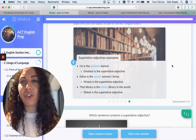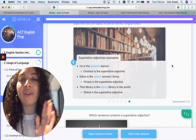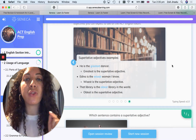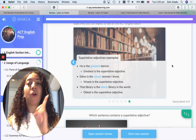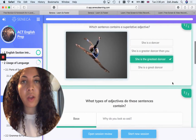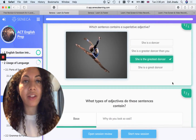Edina is the strangest name. No, Edina is the wisest woman I know. And finally, that library is the oldest library in the world. It's not an old library, it's not an older library, it is the oldest library in the world, and that makes it superlative.